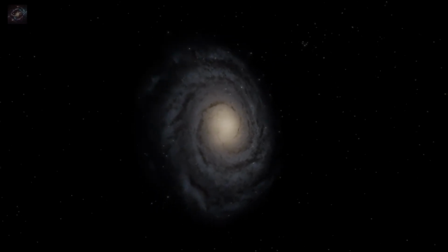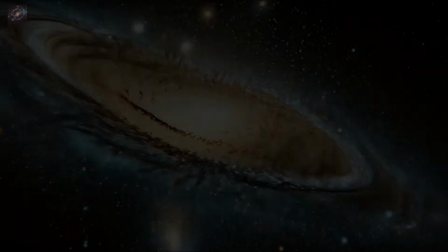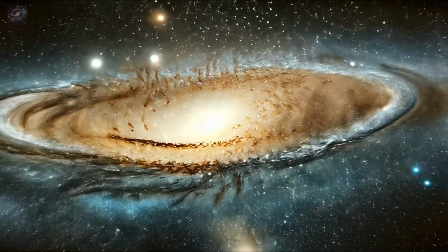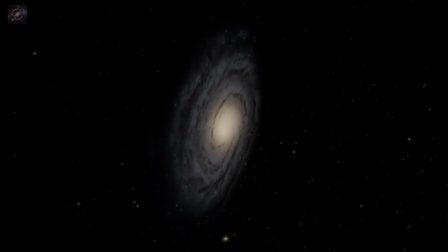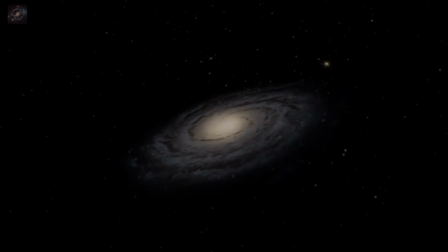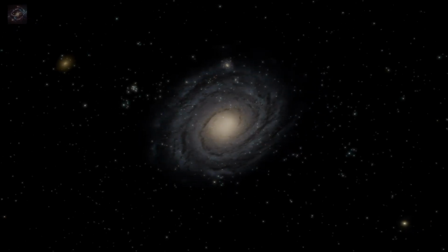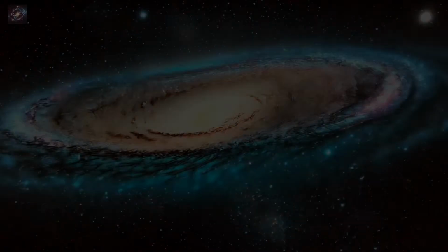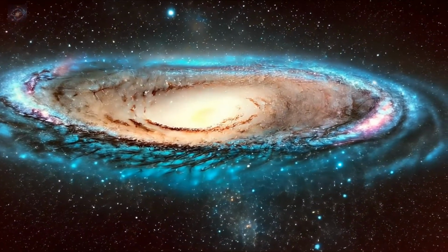Through Andromeda, we glimpse the infinite possibilities of the cosmos, and in that glimpse, we find both questions to pursue and answers that redefine our understanding of the universe. It stands as a testament to the unending dance of matter, energy, and time, a galaxy that invites us to explore, imagine, and reach beyond.